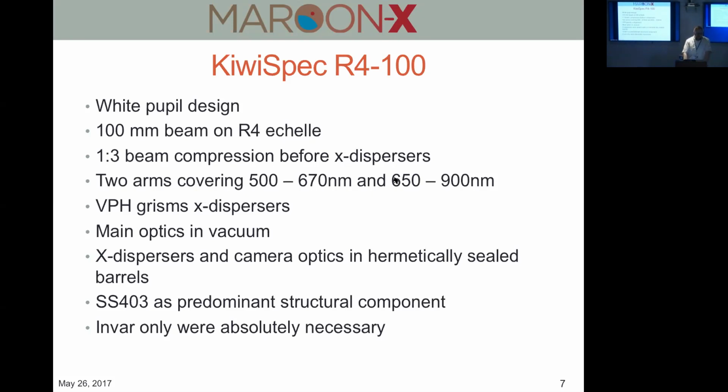We work with very efficient VPH grisms as the cross dispersers. And so we had to make a compromise, again for cost reasons, in terms of how well we will stabilize this instrument. And so we decided that we will only put the main optics in vacuum. So the echelle grating, the collimator, all these parts, the fiber feed itself, this is all within a vacuum chamber. But the cross disperser and camera optics are actually just in a hermetically sealed barrel outside of the vacuum chamber. That makes the chamber extremely compact. And when you run the numbers, you see that you actually don't need that kind of vacuum level, pressure and also temperature stability on the camera optics. And so this is kind of allowable, but you have a certain risk here that your interface between the vacuum chamber and the camera arms itself might make you vulnerable in terms of radial velocity stability.